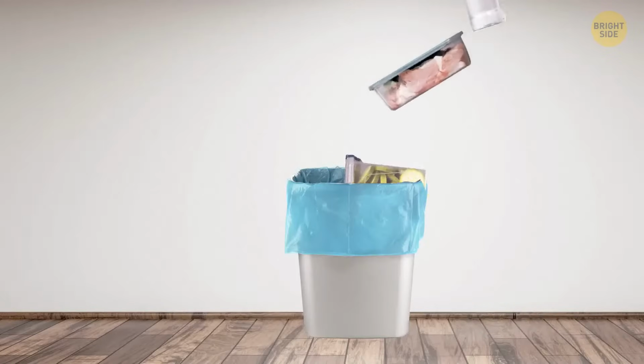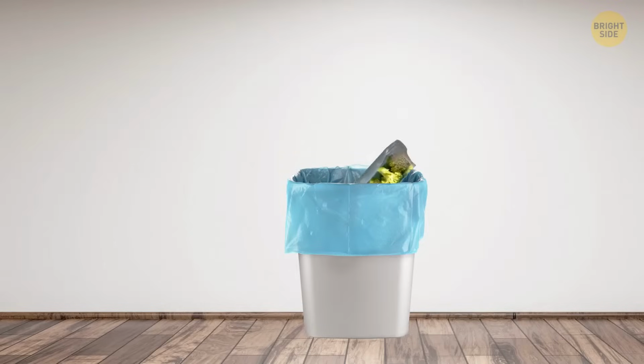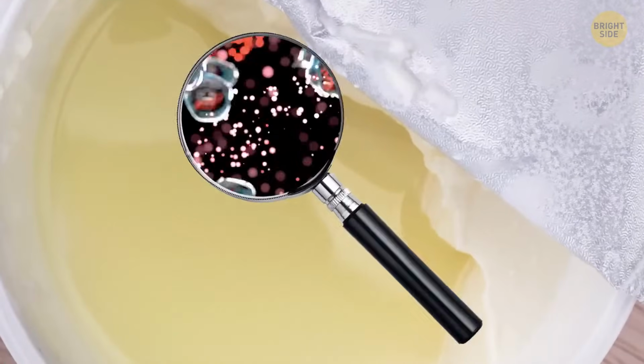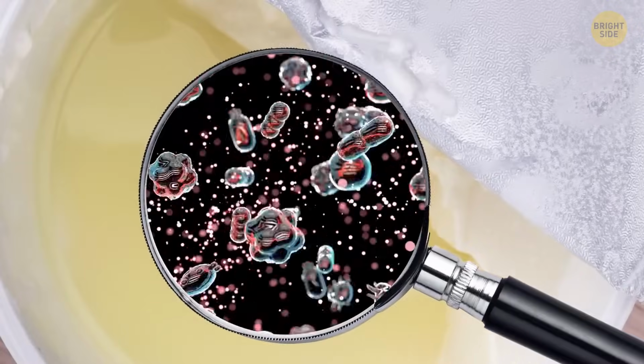Sometimes we dispose of foods that are still good to consume, like yogurt that's become layered. You know that layer of liquid on the top? That's just whey that contains nutrients. Stir your yogurt to make it smooth because it's still good to eat.